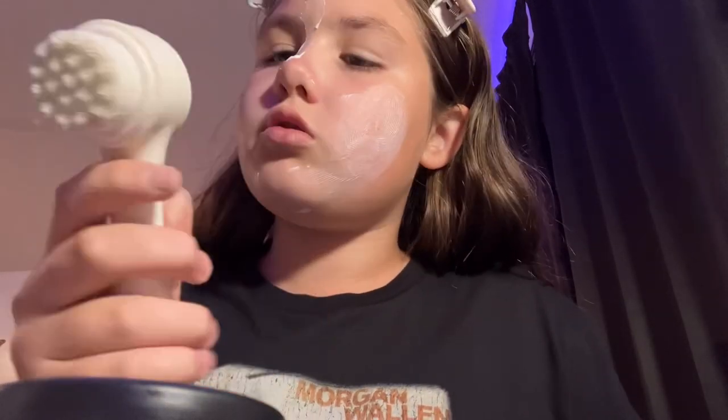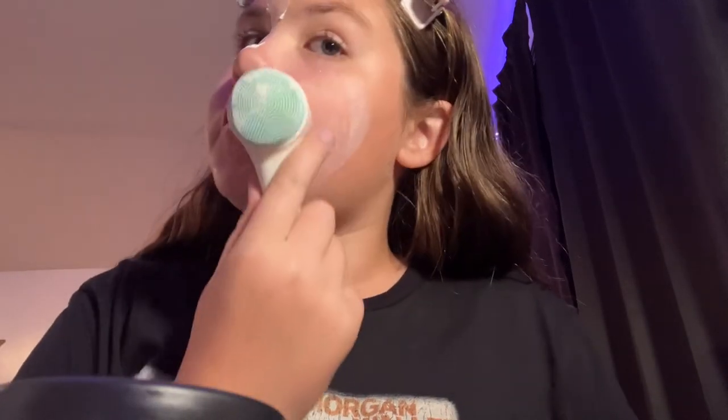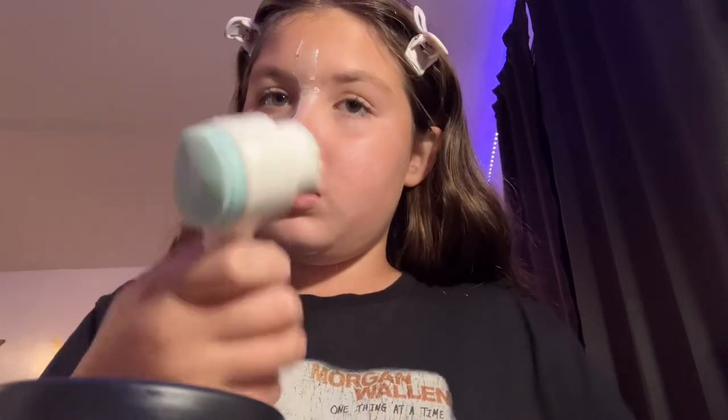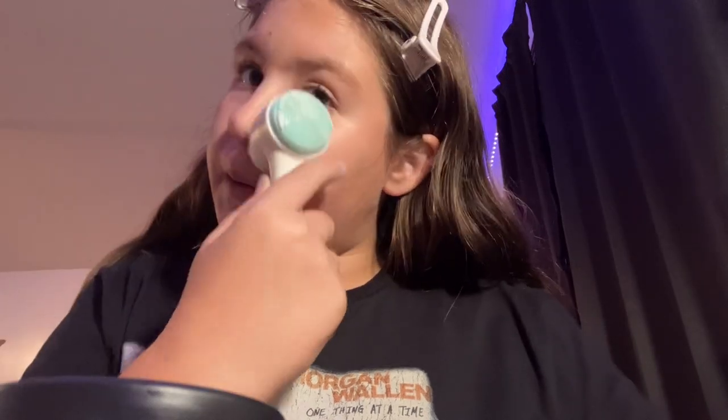So I basically just take the scrub part and scrub first, and then I take the brush part and brush, because it brushes it and it's nice and soft. I literally got this from Dollar General. This is from Dollar General. I'm not joking. And it works beautifully. And I love it so much.